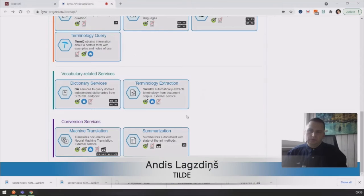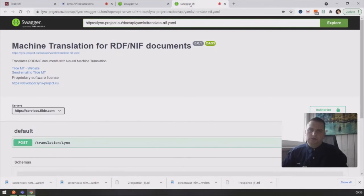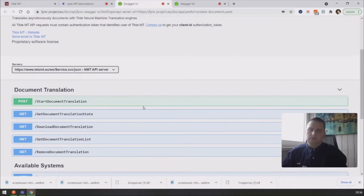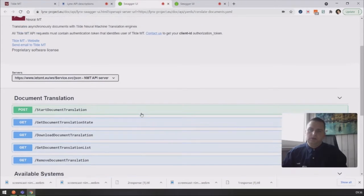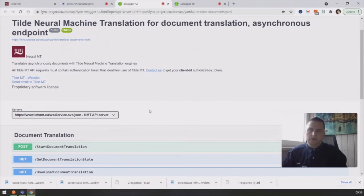I will show you the APIs for machine translation that were provided for the Lynx project. We provide 2 types of API. The first one is the synchronous API. This is for short text or NIF fragment translation for runtime scenarios when you need very fast translation. And the second one is mostly for background curation workflows, when you can submit a document and asynchronously get the result later.